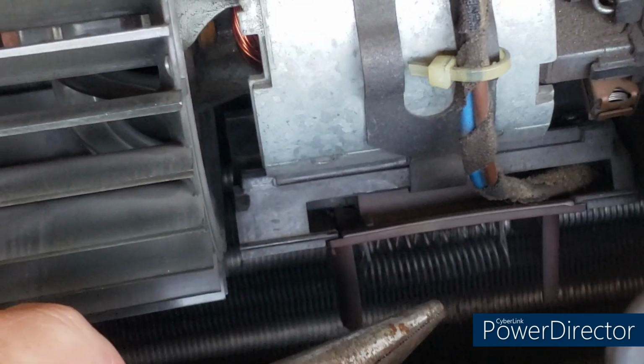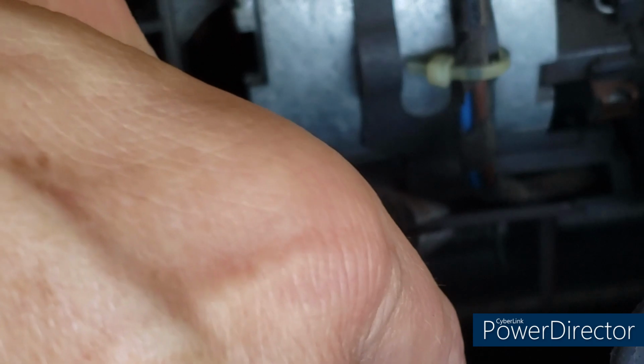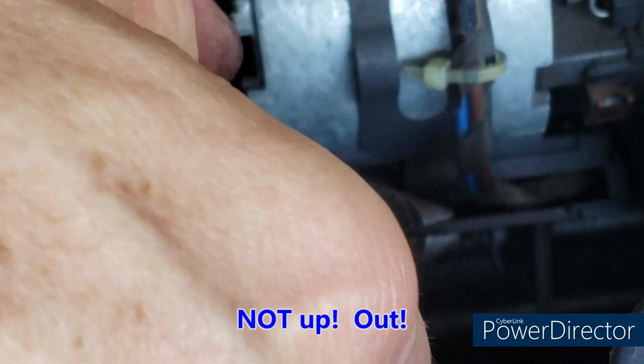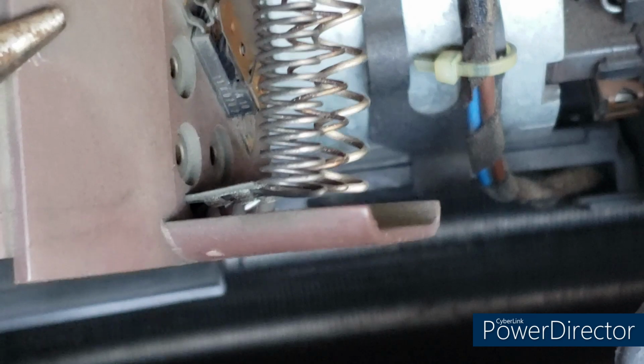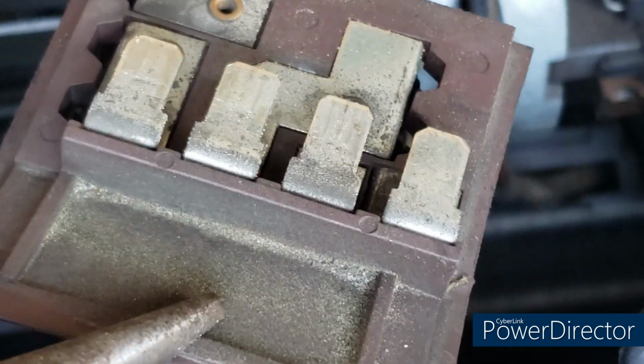To remove this, you can just go ahead and grab this edge with the pliers and pull up, pull out, and there you have it. There is the old one. I'm going to go ahead and try and clean this up. If cleaning it up doesn't work, then we're just going to go ahead and replace it.